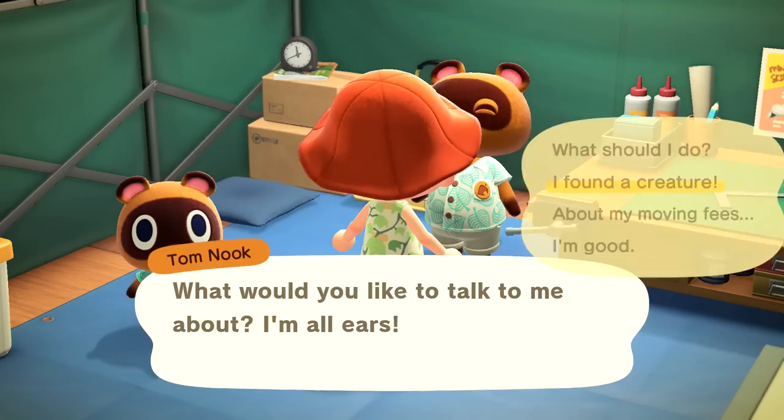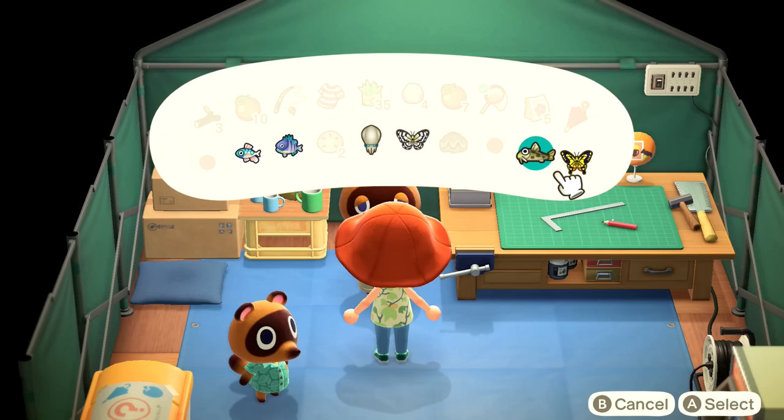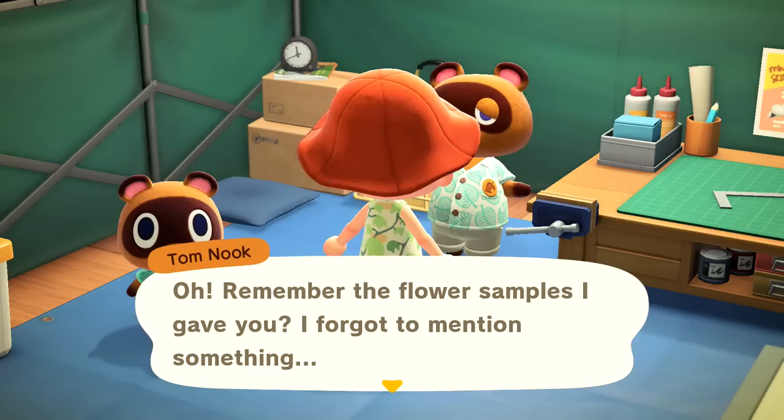I found a creature. So with this one, what do we got? I want to give him the pale chub. Okay, so I just keep giving him things and I'll just show when he mentions something.